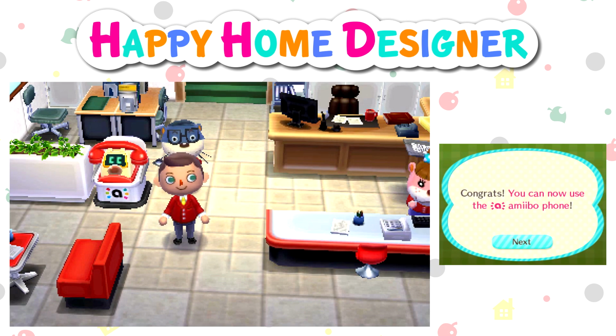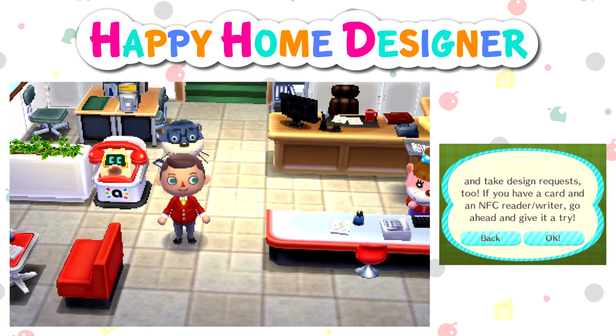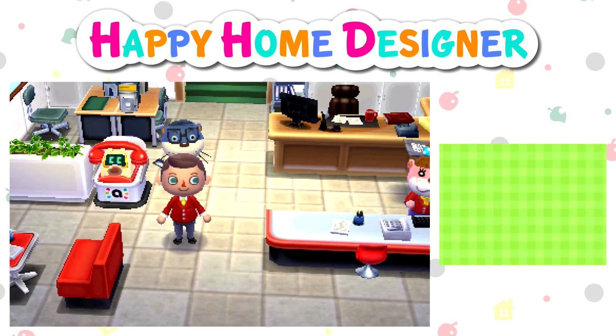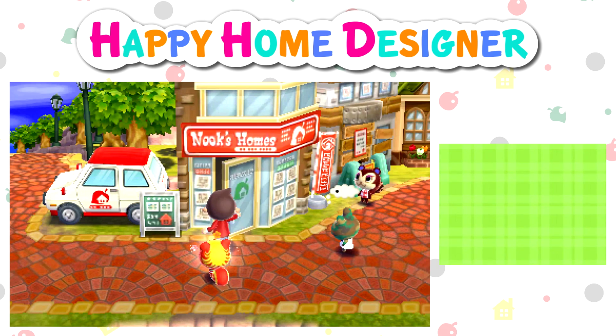Good luck. Alright, so I guess I could do an amiibo thing, but I've only got Digby, and I haven't unpackaged him yet. Oh, congrats, you can now use the amiibo phone. Use Animal Crossing amiibo cards to connect with your favorite animals and take design requests too. If you have a card and NFC reader writer, go ahead, give it a try. I'm not going to. I'm going to go outside, and I'm going to find a new client out there. Basically, I don't have any desire to collect all of the amiibo cards, because it's ridiculously expensive.